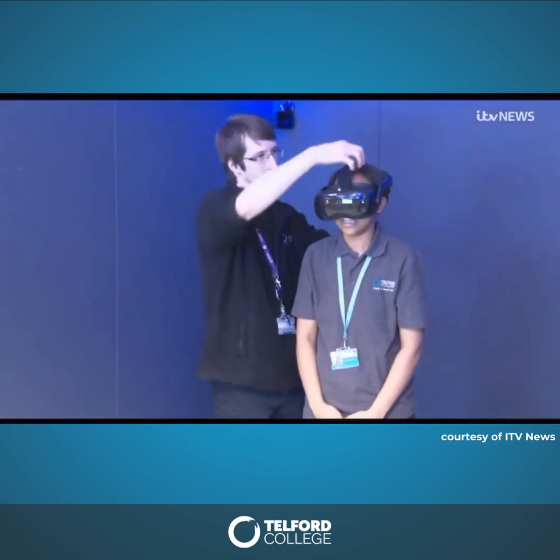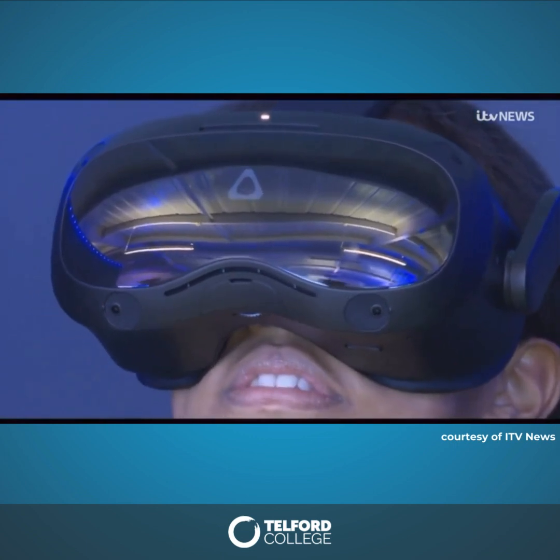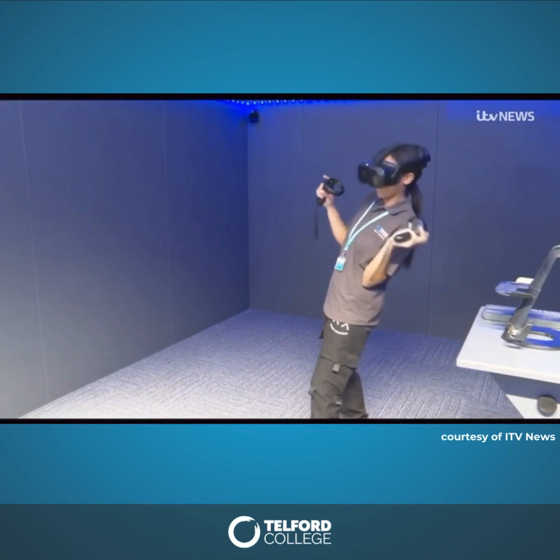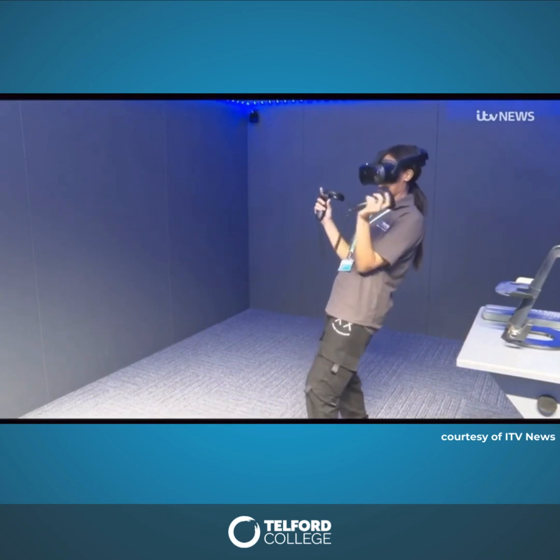But can virtual reality really compare to looking after patients in real life? Some of these students have already been putting that to the test. It sort of gives you an actual expectation of what to do there, so you don't expect anything that's not actually going to be there, you know what would be in the setting.